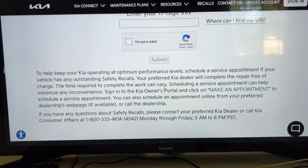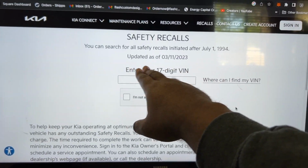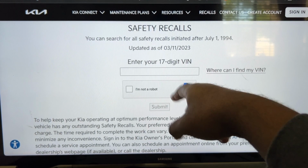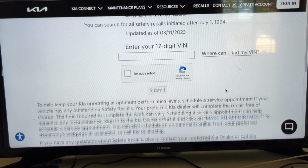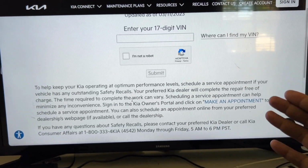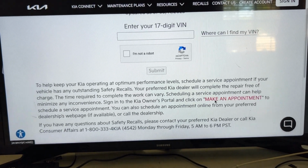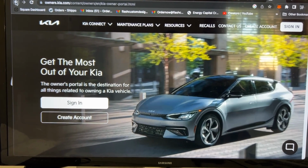But I really wanted to make you guys aware of this, that this update is very soon. It's very recent. Today's the 13th. It's 311. They just updated it with new VIN numbers. So your VIN number should pop up. But if it does not pop up, please call your local dealership. Go ahead, create an account with the portal with your car and everything, and get it started.